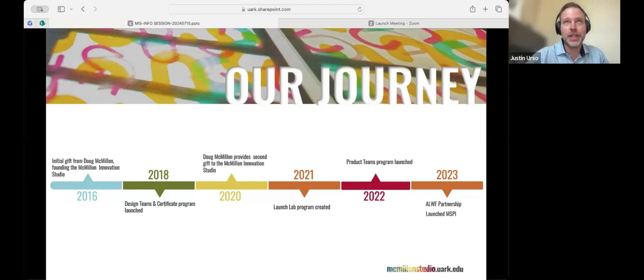In 2020, Doug and Shelley McMillon renewed their interest in the studio by gifting another $1 million, which was directed towards helping produce product management talent outside of the university. A few years later, we would initiate and launch our product teams program, which we'll hear more about in a little bit. And then in 2023, we formed a small partnership with the Alice Walton Family Foundation to ignite our social impact innovation teams program, which launched in 2023.